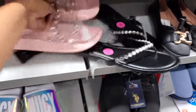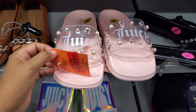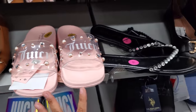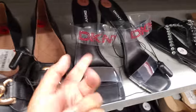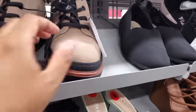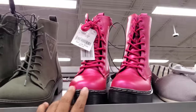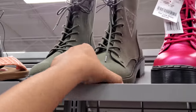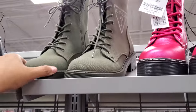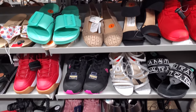The Pearl Juicy Couture in the flat, and they do have the slide in pink. Let me turn these around. You know, the clear strap, $10.99, so a little bit of clearance. Look at this DKNY. That's a new one. Some boots. Okay, this one, $27. Now, I know we've seen the pink ones, and they have a Guess in green. No idea on that price.